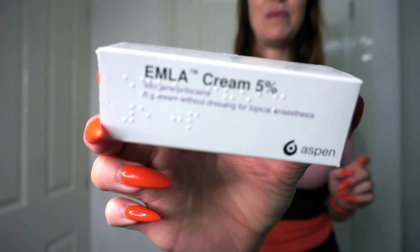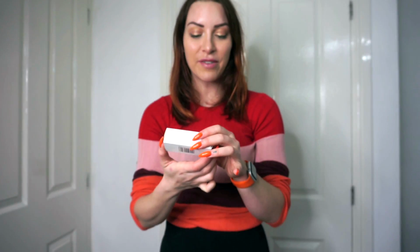I heard actually that people also use numbing cream for tattoos. What? Since when? Like literally, if I would have known this, I would have had all my tattoos done at once instead of like 4 or 5 hour sittings. I would have just been there all day covered in cream. Insane. So I actually used Emla cream, 5%. Don't know if it comes in different percentages.